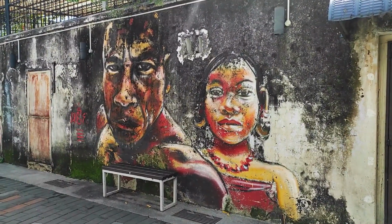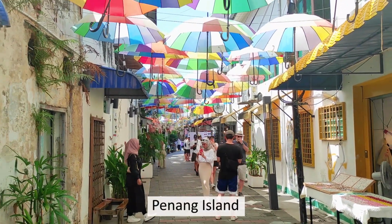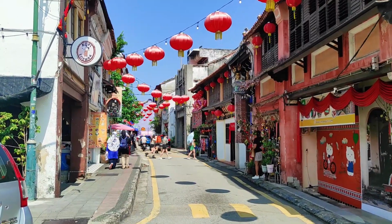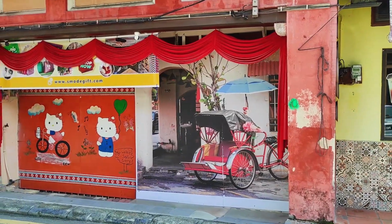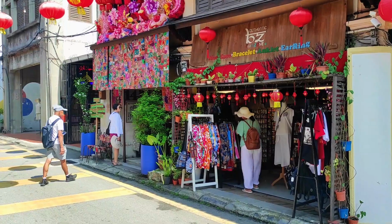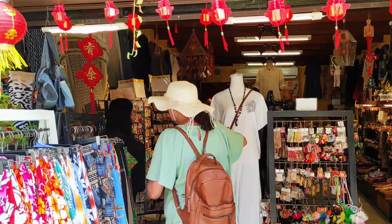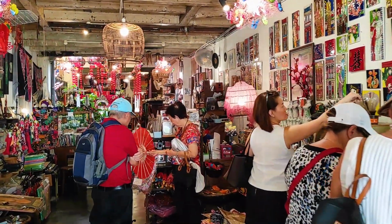So, Georgetown is the capital of the Malaysian state of Penang, located on the island of Penang. It was founded in the year 1786 by Captain Francis Light from the British East India Company, and it was one of the first British settlements in Southeast Asia. Georgetown was named after the British King George III. The city grew as a major trading center, bringing together people from different cultures like Chinese, Indian, Malay, and European.